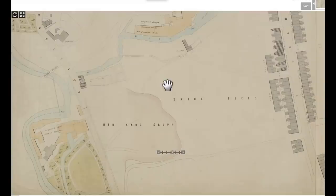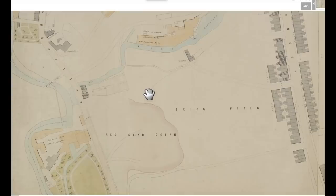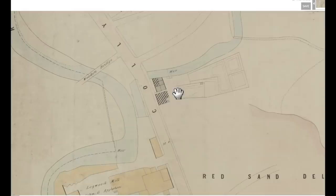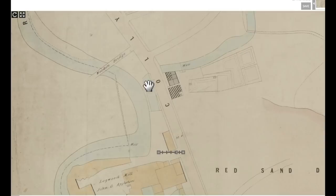Right, so here's our area again, and I'm going to try and zoom in. Okay, so on this map, the weir is marked, but the offshoot's gone. So there's the weir on the Moss Brook. Remember at the beginning of the video, the offshoot's gone. And it comes round here, as we've established already, runs open for a short time, and then goes underground.